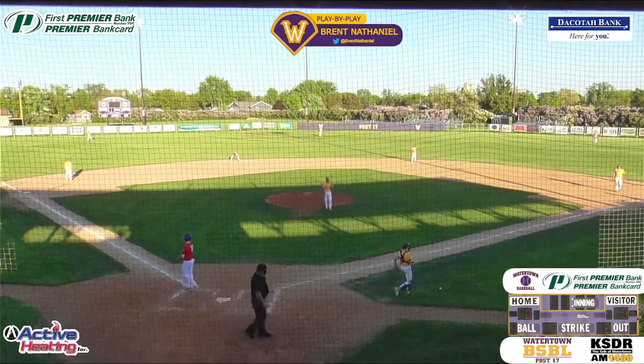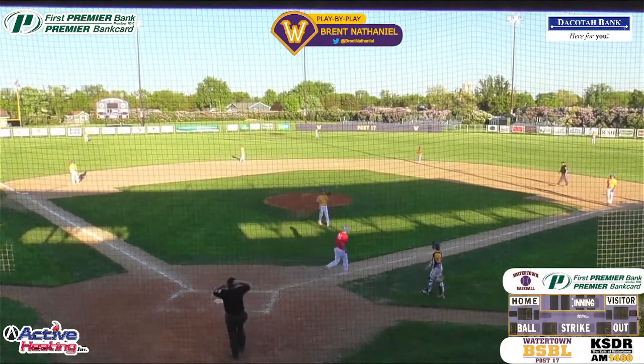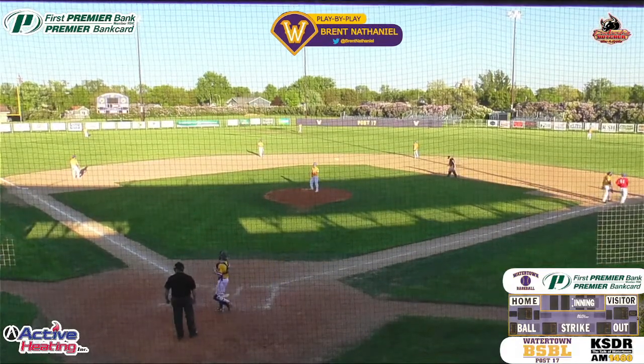Hit by a pitch there. So Groton will get one on. Actually, it'll be a walk, excuse me. And here comes Tate Larson. Groton gets one on with 2 outs.